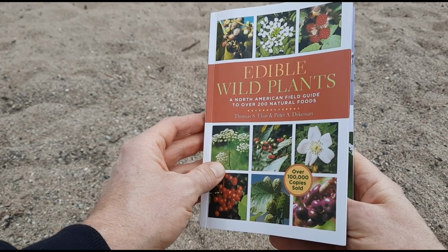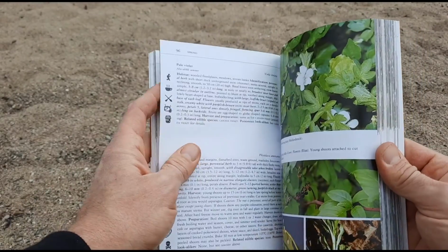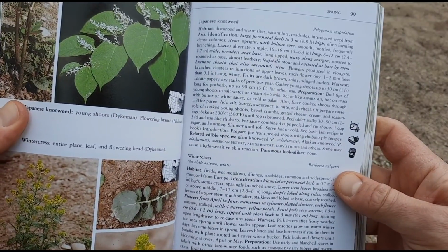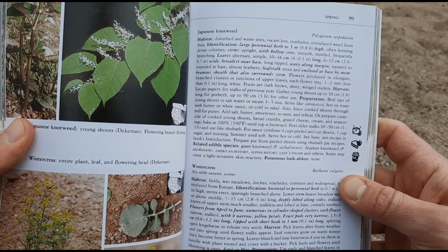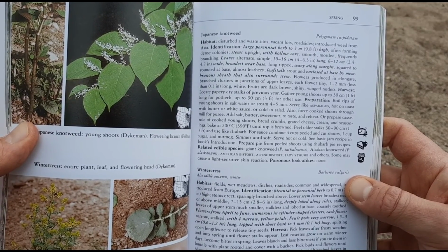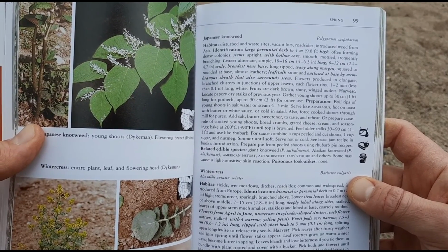The next category that I will rate this book on is book learning factor, and that is just pure density of information. Each one of the plants is organized in a way that I think is helpful, and it has a lot of information in one place. Information about the identification, where to find it, when it's growing, those sorts of things. So there's a lot for each one.